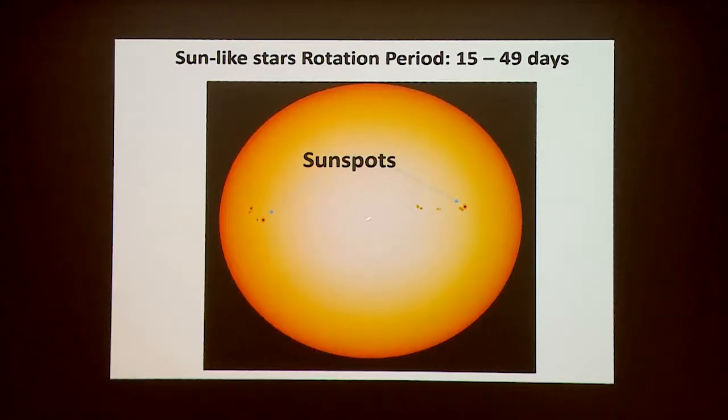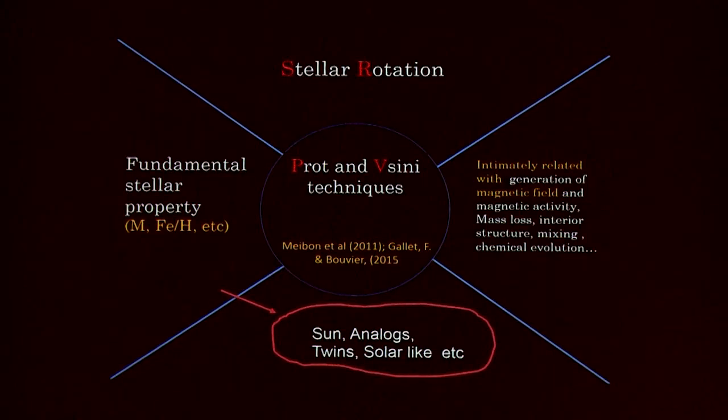So there's the sun again, and we can see spots here. In some cases, the sun has a rotational period of around 50 days. So it's really hard to make a big picture taking into account these kinds of variations. Stellar rotation is a fundamental parameter, like metallicity or mass, that changes a lot of the evolution.